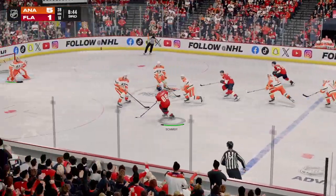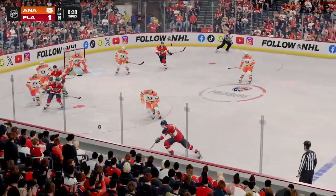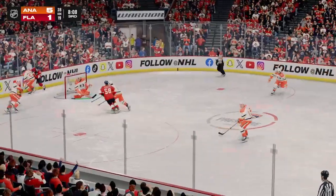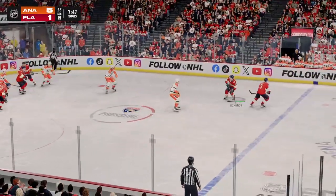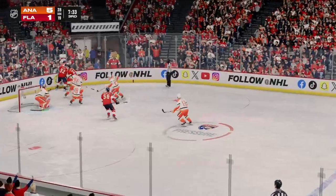On the attack into the offensive end, right up the gut. Reaches out with the trapper and just gets enough of it to keep it out of the net. And the shot dies in the traffic jam. Howard's got a hold of the puck behind the net. Florida's got it from behind the net. Picked up along the wall by Listerinen. They are really starting to apply the pressure here in the offensive end.